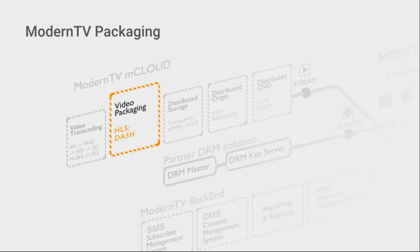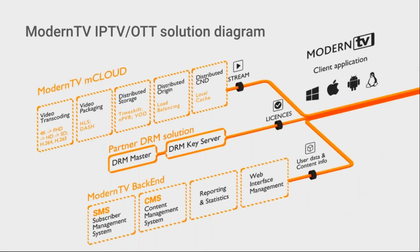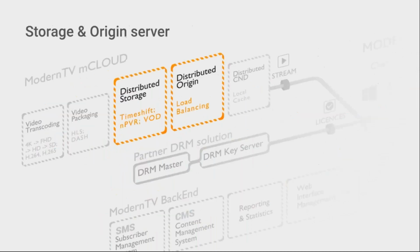The encryptor is compliant with the native DRMs, so that means we can do Google Widevine, Microsoft PlayReady, and Apple FairPlay. And that's pretty much it from the packaging part, which leads us further to how we store the things. So we have 2 components basically for storing everything. So we can store the live video as well as VODs.